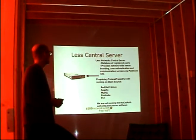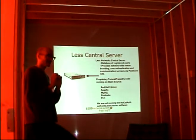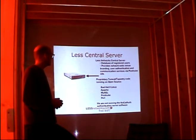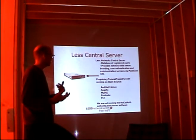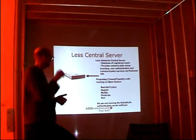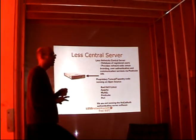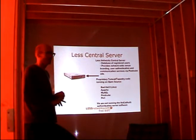So anyway, our central server, which we like and we hope you want to play with us, has our database of registered users, and all users at a Less branded venue register with their email address, basically. And we provide network-wide venue branding from this server, the user authentication, and we provide this sort of community network stuff, which we'll talk about in a minute. So, central server, again, it's running Red Hat 9 Linux, Apache, MySQL. We're using the Postnuke content management system, and of course, more Perl.